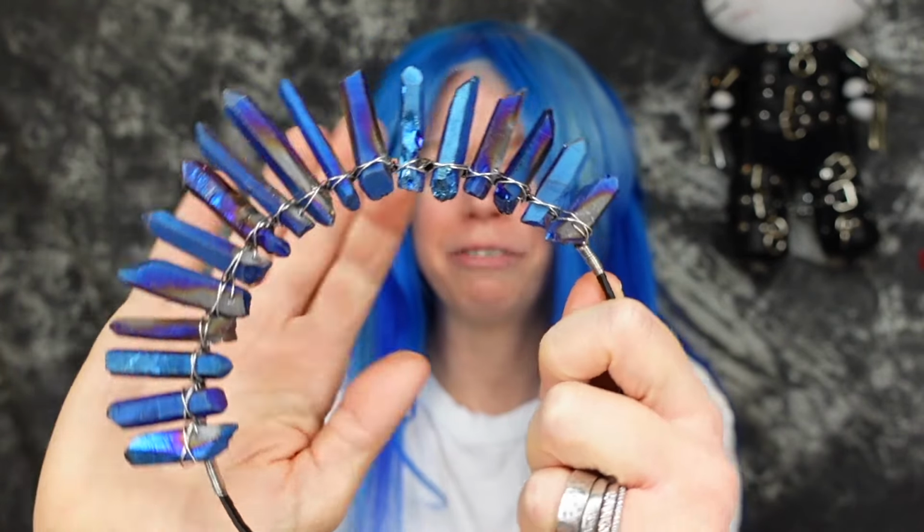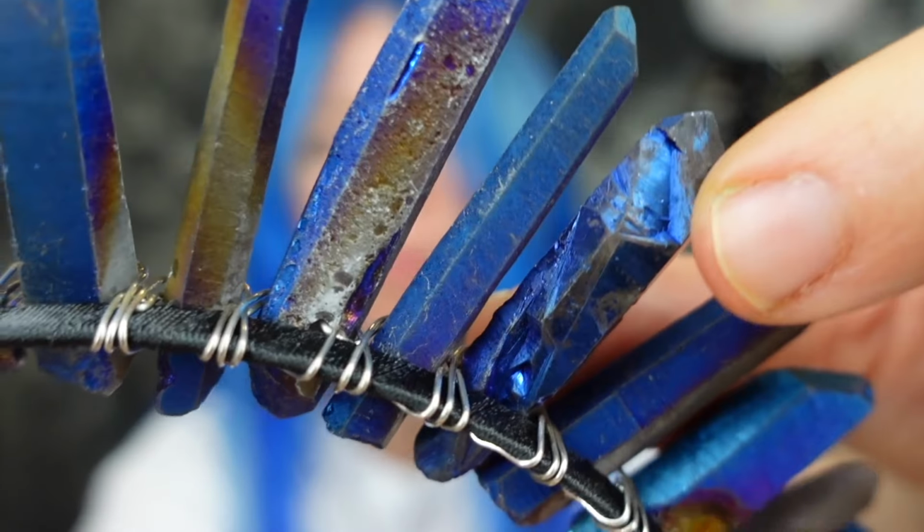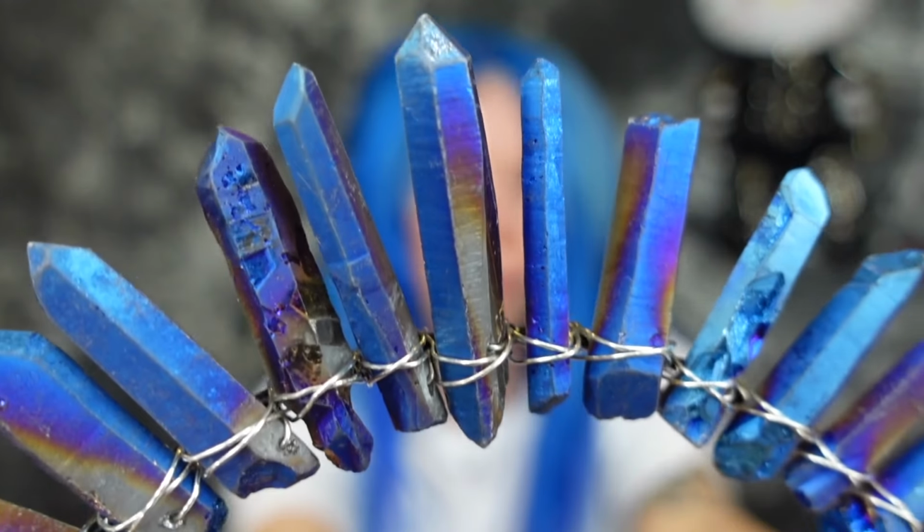All right, headband. I think I got this on Amazon forever ago. It looks like maybe it's just painted crystals or something, right? Isn't that weird? They're almost clear on one side and then bright blue on the other side. But I'm like, what crystal is this bright metallic blue? There probably is a crystal, and now I just sound dumb. So I'm gonna go ahead and put that on.